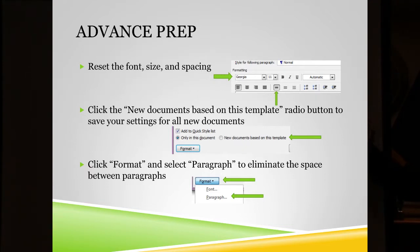So again, any particular section of a particular document, you can always change manually, but this is just how your new documents will open.